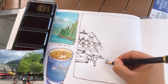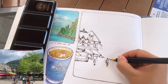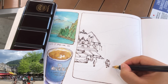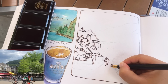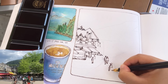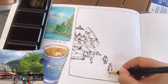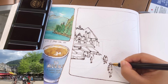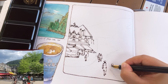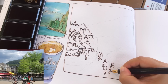Now I want to show you my real-time speed drawing, or actually doodling some people. So the back view of a guy and his friend or partner here beside him. Yeah, so now I just want to doodle another person closer to us. As you can see, the head and body is a little bit bigger than the ones behind. And now I want to draw another man, this time a front view. A guy wearing sunglasses and a short sleeve shirt.